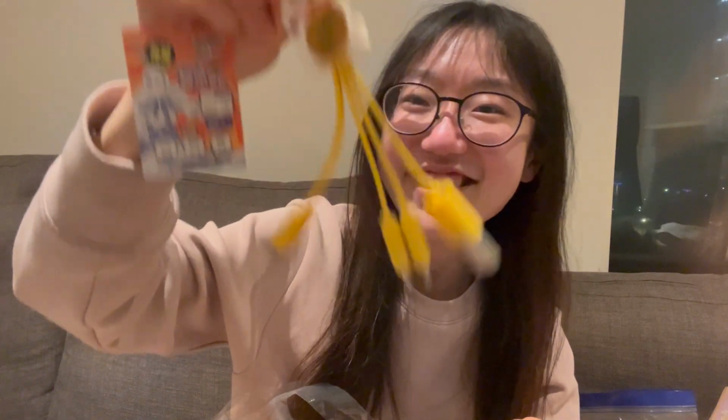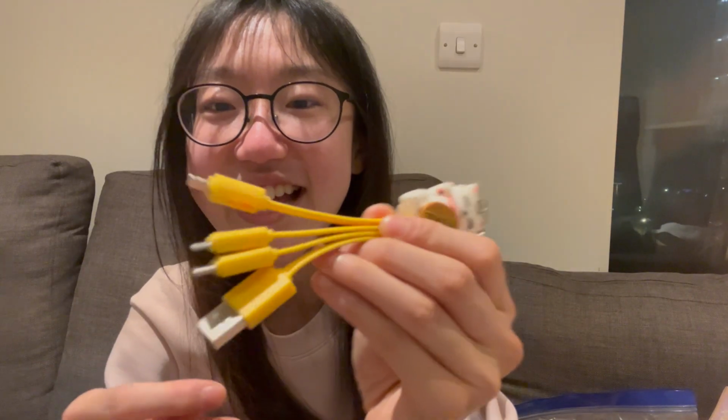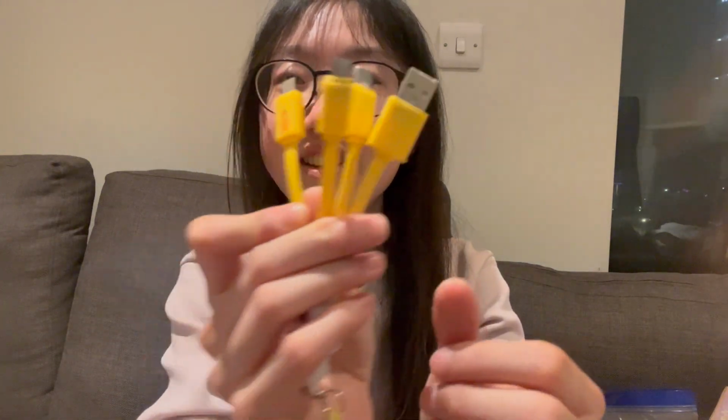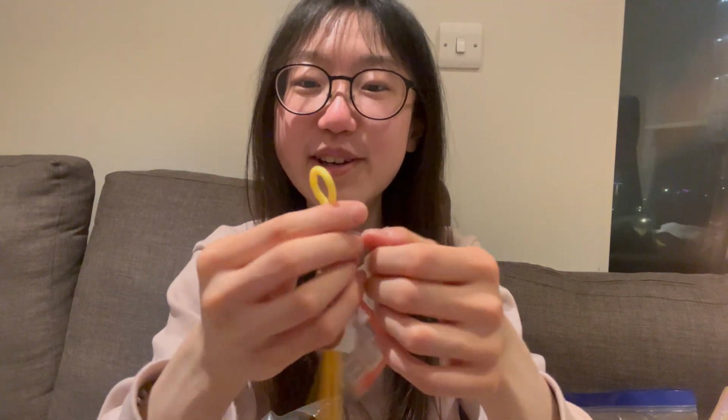Oh, my mom got me this, I think, which is so cute. Look, it's just this cat, and oh, this is so cool. It has these different cables, and you can just mix and match and use different ones, which is really cool. And there's even a clip on top here, which you can clip onto, I don't know, keys or your bag or a little pouch, something like that. And it's just cute anyway.